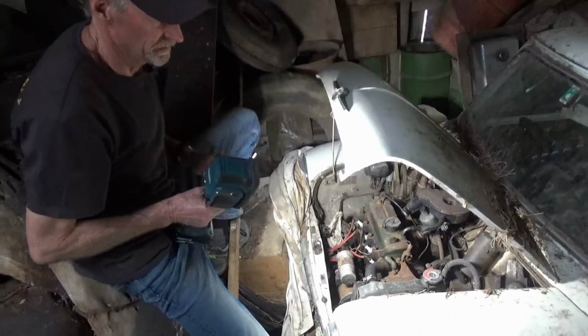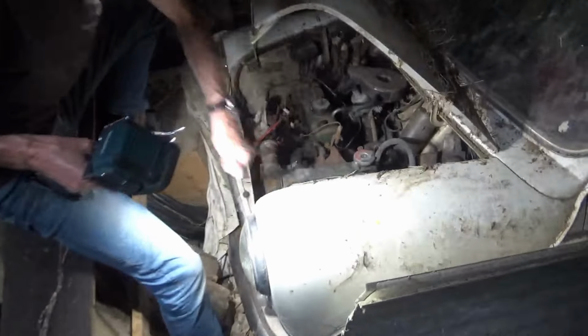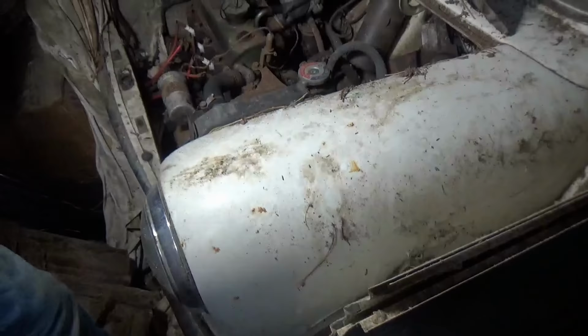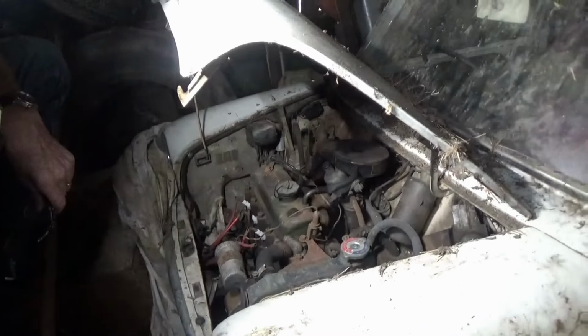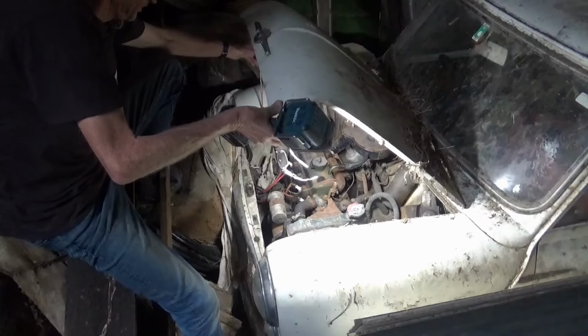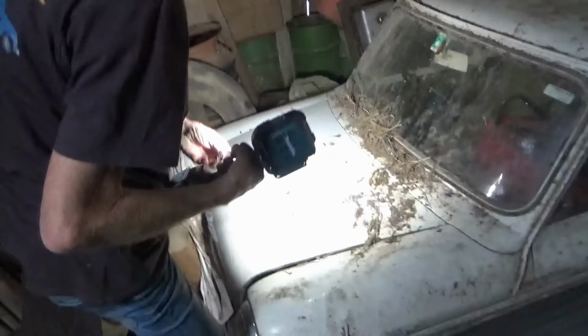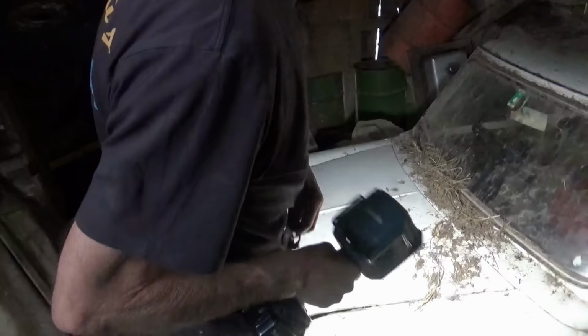I love it. I reckon this is a great little car. Look how good a nick that is. It's obviously got some rust and stuff going on there. It's just surface rust. It's all complete. So, great little find. Leave it down there. And we'll go and have a look in the other one. We'll see how that is.